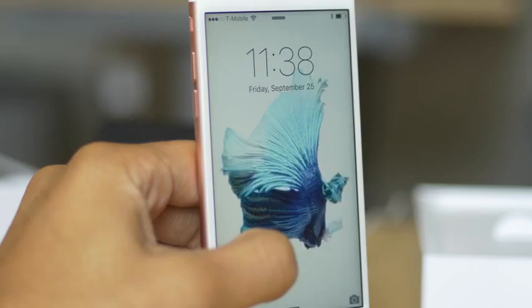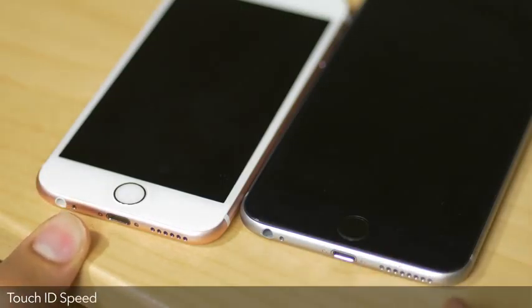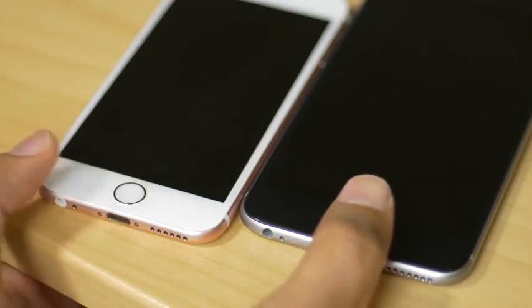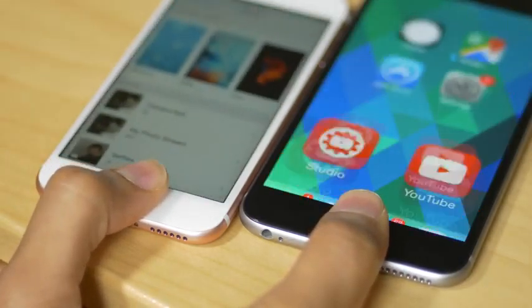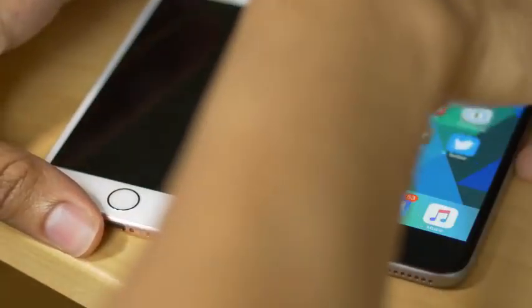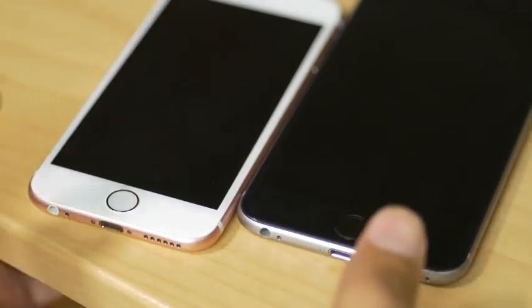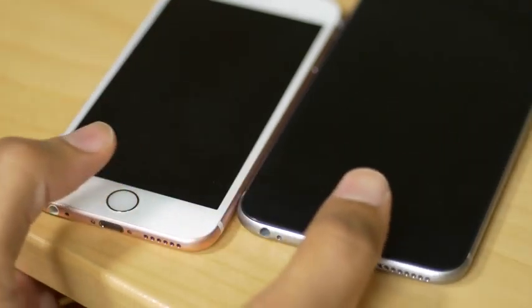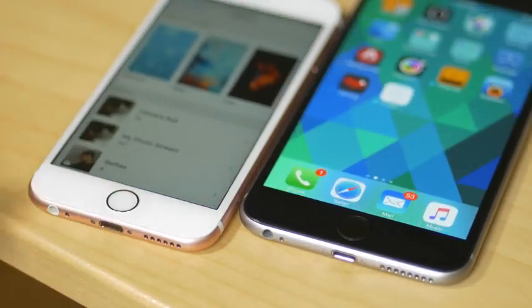Just like that. Pretty cool, huh? Now, I don't think anyone complained about Touch ID speed on the last iPhone, but it's even faster now. Watch this. Look how quick it unlocks your device there. It's almost instantaneous, so much so that you pretty much can't press the home button just to wake your device and check the lock screen for notifications, because it's going to unlock your device instantly. I mean, it's really that fast.